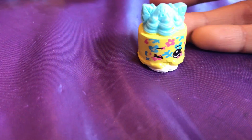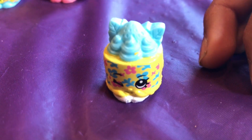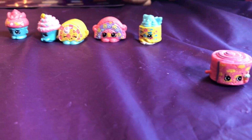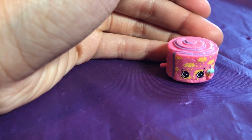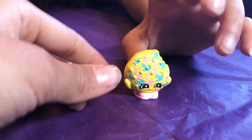Ooh, she's that turquoise again, bluish green, and she has flowers and leaves on her. She's winking one eye. And she's blue and yellow. Cute. Next is Jelly Jambo. It has rain clouds and it's raining as well, like the Macaroon. Next is Cookie Cookie.